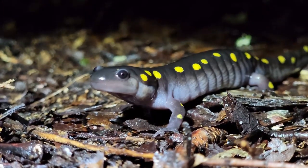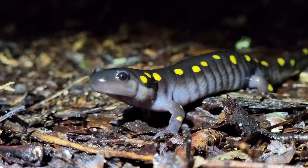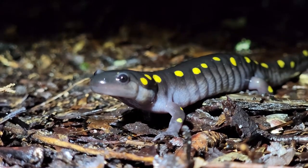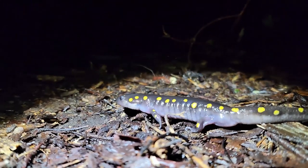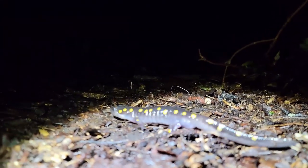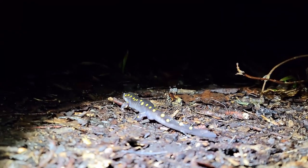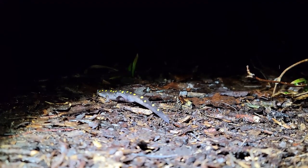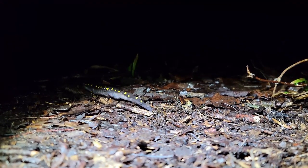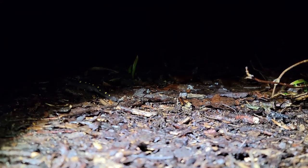Now, the spotted salamander is considered a mole salamander because outside of breeding season, it actually spends most of its life underground. And due to this behavior, the amphibian migration presents the best window of opportunity to see this really beautiful salamander out in the open. And so this is a salamander that's not rare by any means, and yet it leads a secretive life, whether it's living underground outside of the breeding season or making its way to the vernal pool under the cover of night.